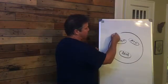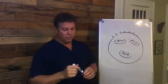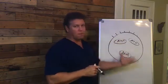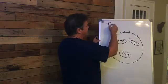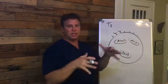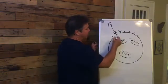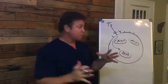On the surface of the cell, on the cell membrane, are all the receptors for really everything that needs to communicate with the cells: your hormones, your neurotransmitters, even nutrients, things that need to deliver a message to the cell. Let's use thyroid as an example. We have T3, the active thyroid hormone, and we have receptors that are specific to T3. They can come down, dock at their special station there, and now they send a message into the cell, and that's when the magic happens.